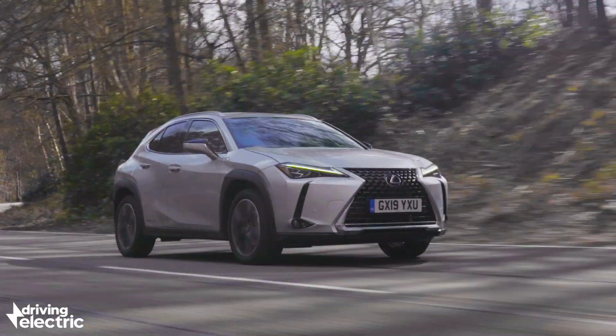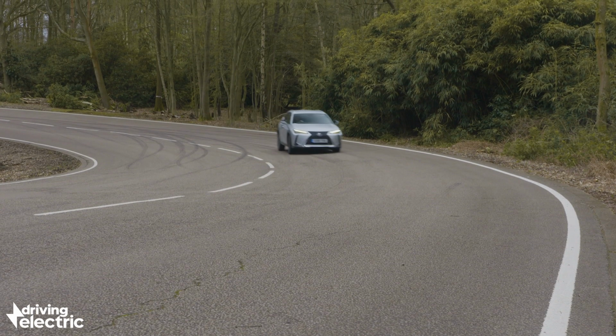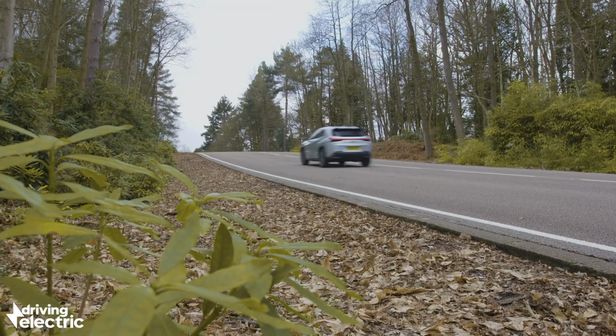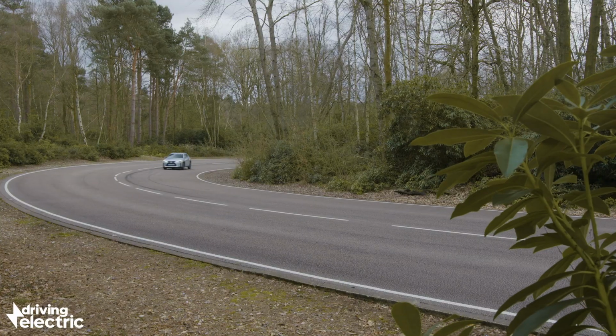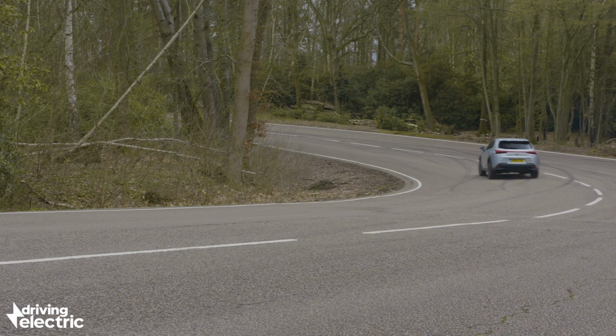The Lexus UX is a compact SUV with front or four-wheel drive and a full hybrid powertrain. It has every intention of offering a sharp-looking, efficient and ultra-modern alternative to the ageing Lexus CT hatchback, as well as other company car favourites.